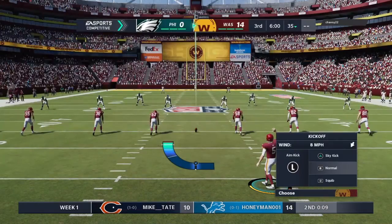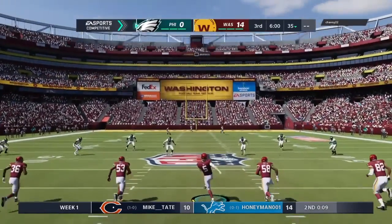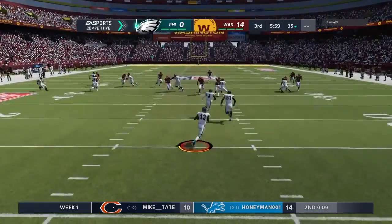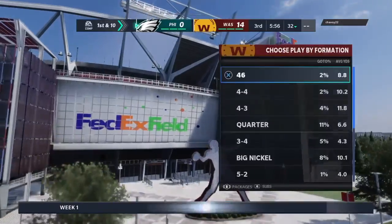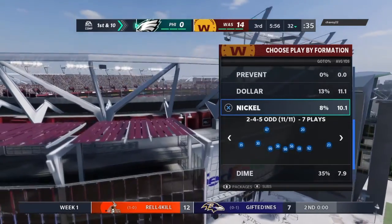Coach, we'll see if week 1 fatigue becomes any kind of a factor as we are back underway in the second half. Takes it at the 7. A solid return, pretty good field position. They'll start at the 32, at their own 32-yard line.